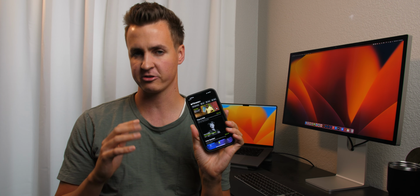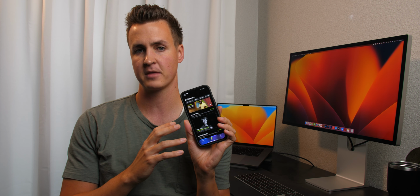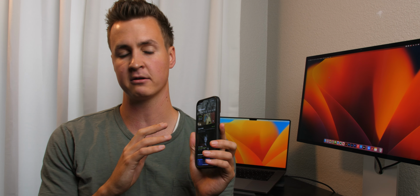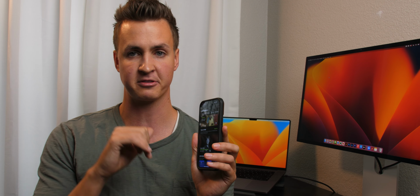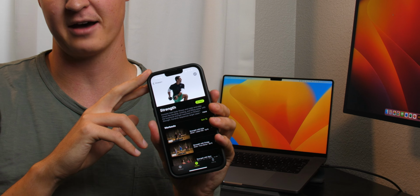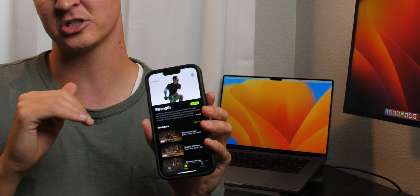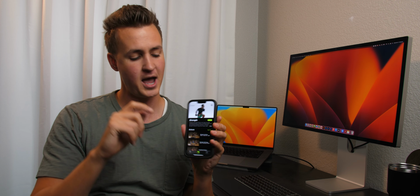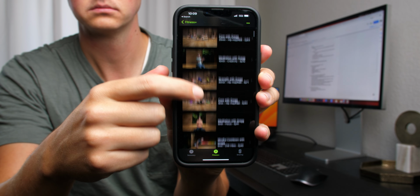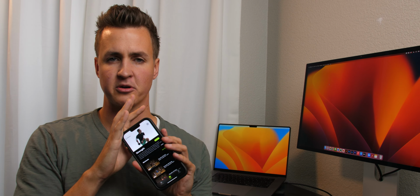Next is Fitness Plus, where you can get great workouts at home. And I love this feature. If I'm too busy to go to the gym, I can just pull up a workout and do it from my phone or the Apple TV or an iPad. My favorite workouts are the strength workouts, and they have different instructors you can choose from. What I like to do is filter it to my favorite instructor, which happens to be Greg. Greg does an awesome job. So you can choose ones that you like to follow and do those workouts. So it's a great feature to have and built into your package.